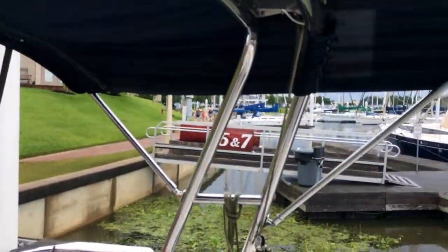So what are we doing here? This is the boat open house at Little Yachts in Clear Lake Shores, Kemah area, Texas. On a cloudy, rainy day. Yes, it was raining really hard for a while. It looks like it let up a little, but that's nice.